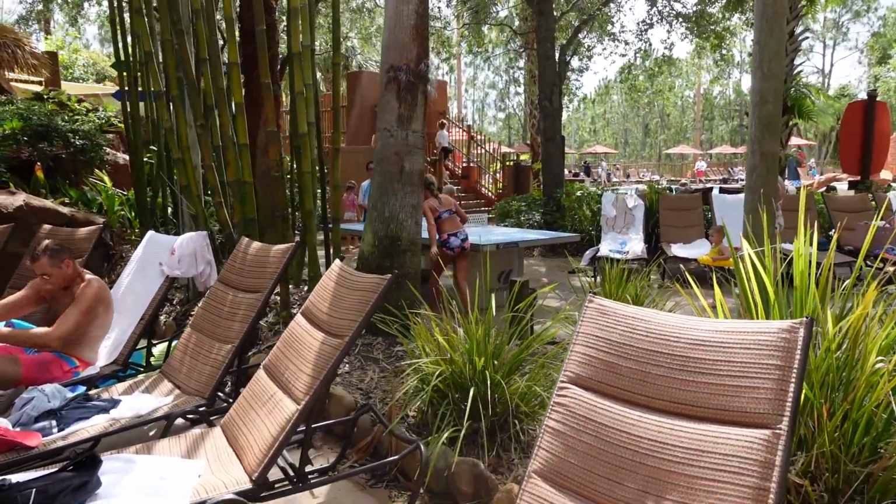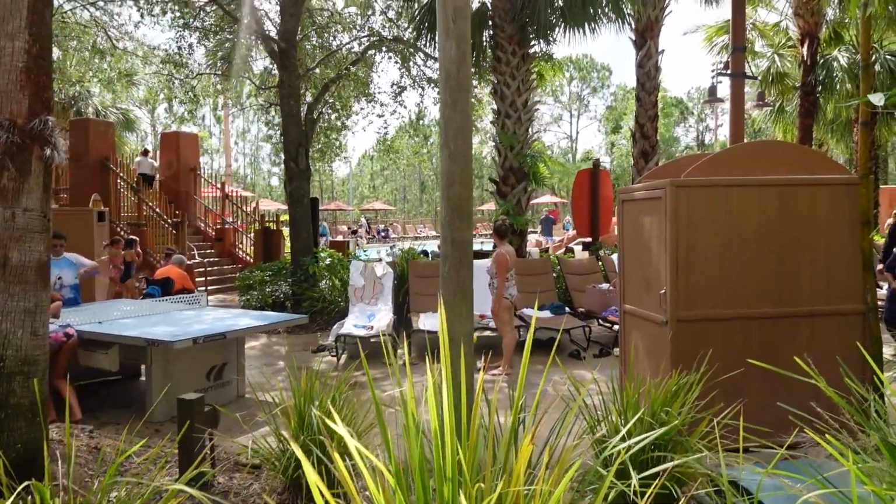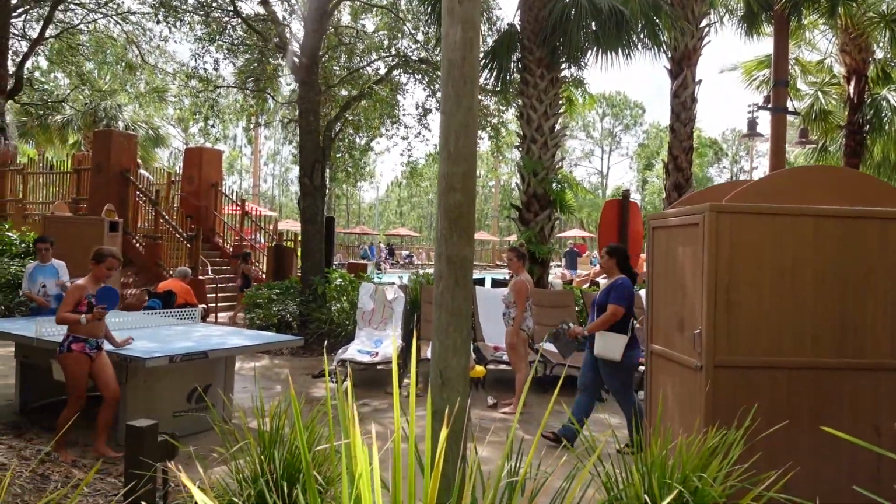Pulls over in the back. We'll check that, look at that maybe later. But yeah, really, really cool. We are here at the pool at Kidani Village. We're gonna get in. We're playing the cha-cha slide right now. Looks like a lot of fun. I admit, I like this pool better already.